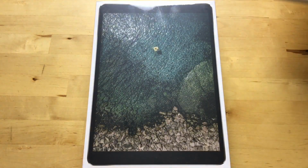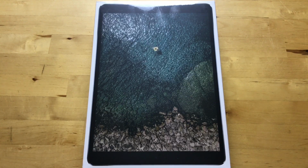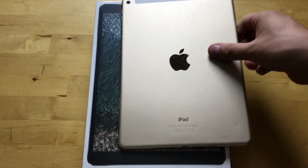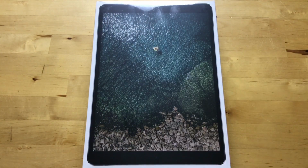So underneath these boxes, you can see that's the box for the 10.5-inch iPad Pro. I have an iPad Air 2, which you can kind of see the size difference right there, but we'll take a closer look at that when we unbox it. Now, I've always been a big fan of the 9.7-inch iPad. I've always thought it was the perfect size for a tablet. A lot of people felt the same, I know.